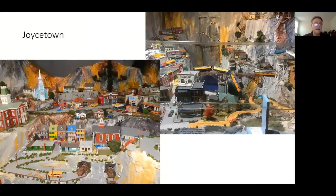Off to one side is this area we call Joystown. This was named after Bruce's first wife, who passed away, I think about 15 years ago now. This area actually has the most detail of any section of the museum. This was also one of the last areas that Bruce built.